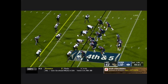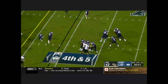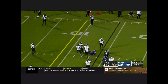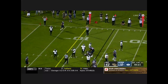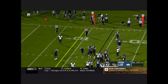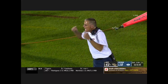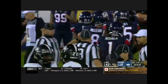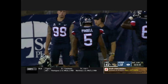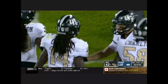Here's UConn again on 4th down. Converted a couple of times, once on this series. Pindell, complete. I don't think he got it. Aaron McLean stopped about a yard short of the line to gain. UCF is going to take over on downs. Richie Grant, Neville Clark combining on the stop. And Richie Grant, Randy Shannon told us this kid has earned his chance to get on the field. I can't keep him off the football field. Hits like that are the reason why.